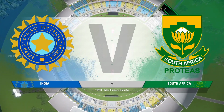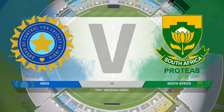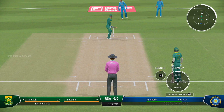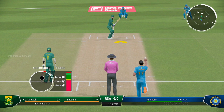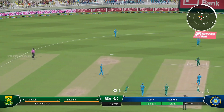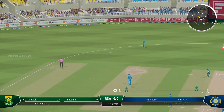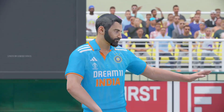Morning, everyone. You join us for this 10-over match between India and South Africa. Mohammed has the ball in hand and will get us underway. Nice shot, runs possible. Away, easy as you like, with a single.